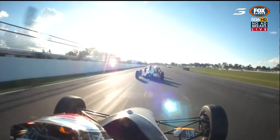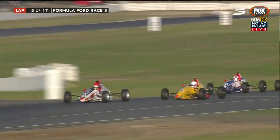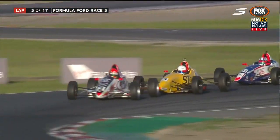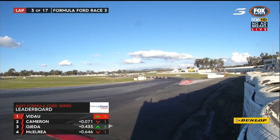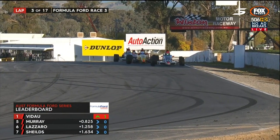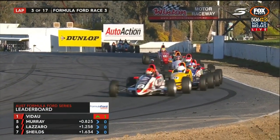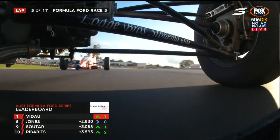Now, Cameron got a bonus point for getting pole position, so if they finish the way they are on the road, he would win the round, but you get the feeling it's not going to stay the same for the next 14 laps. Not in Formula Ford. No chance, no way. Classic Formula Ford action, isn't it? Running down past the old pit straight into turn number 1. At least 10 cars battling for the top positions.